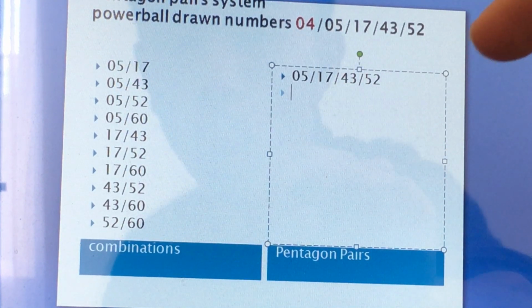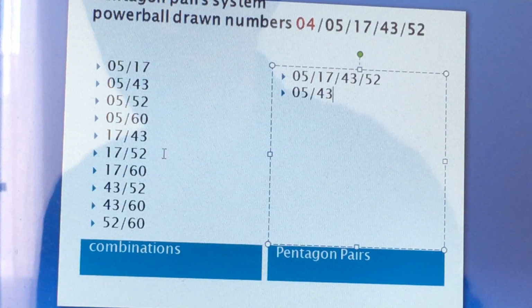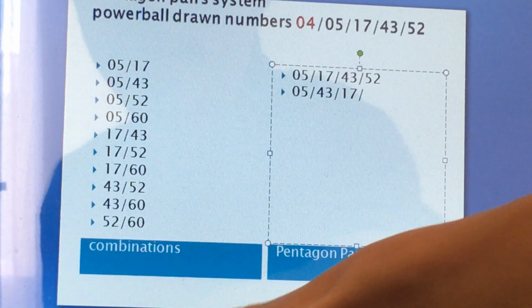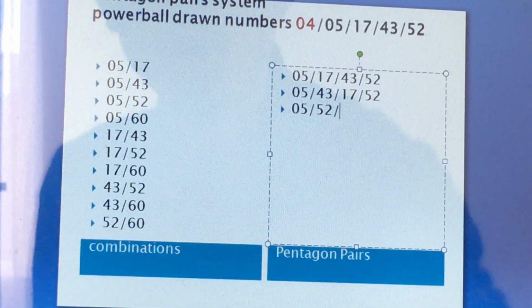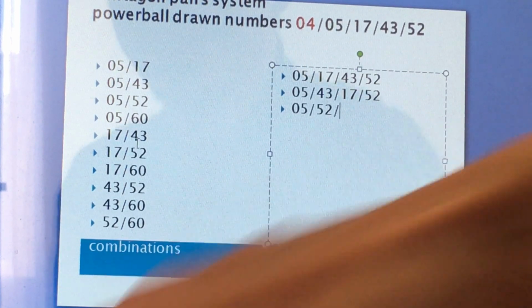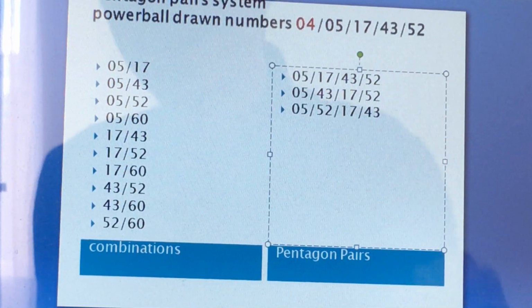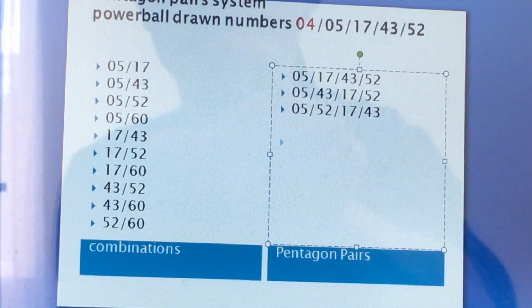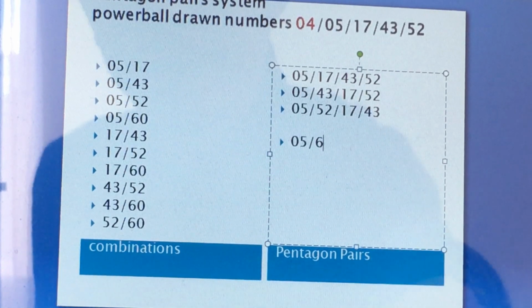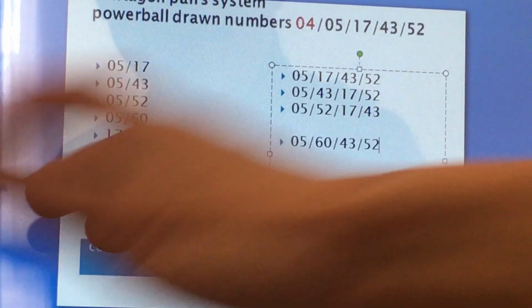Now, 05 and 43. If you do 05 and 43, you need to do 17 and 52. You see where I'm getting the pairs? Now, if you do 05 and 52, you need 17 and 43. These are the only 3 scenarios that will get you the winning combination of 5 numbers. Now I'm going to isolate the 60. If you pair 05 and 60 with 43 and 52, I'm just giving you a scenario.